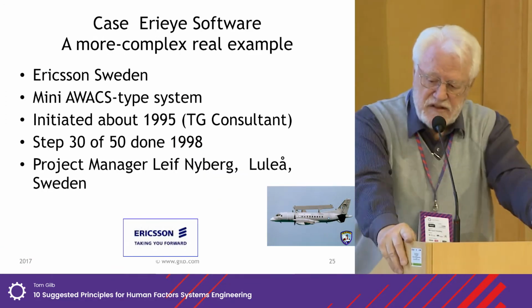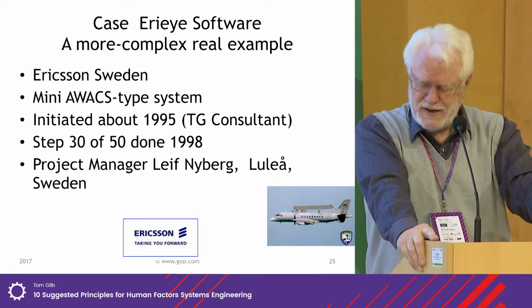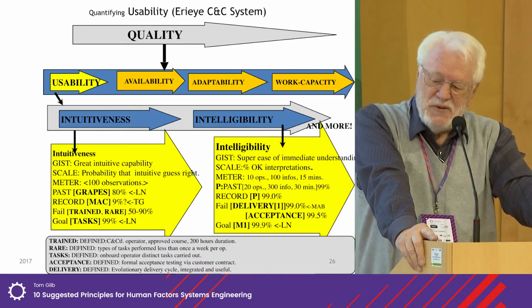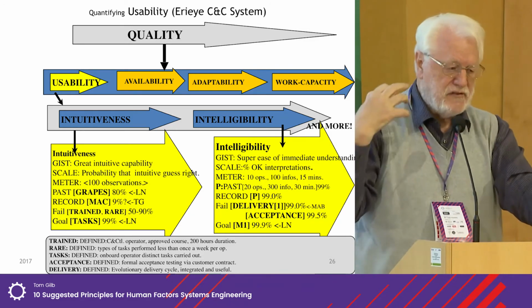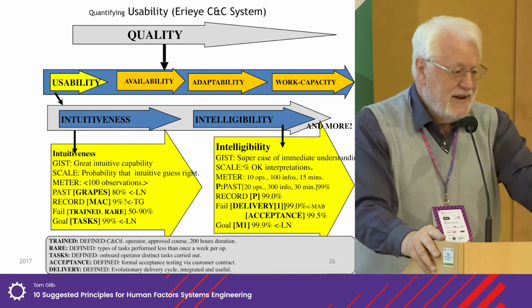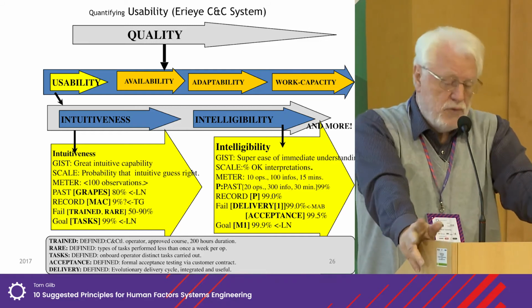Now here's another case. This is Ericsson of Sweden, and they're building what I call a spy plane, but they said it's not a spy plane. It's an observation device. Anyway, I tried to quantify all critical objectives for a project on the first day of the project, the Monday. So we're there on the Monday, and I started off and said, what is the most critical objective for this product?